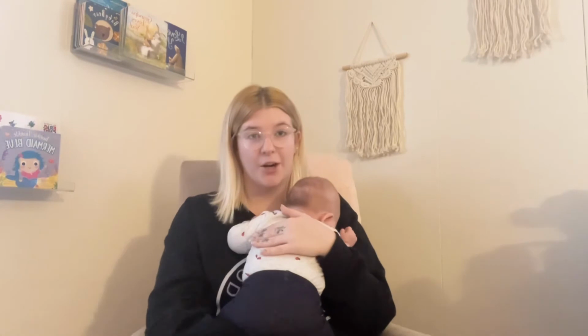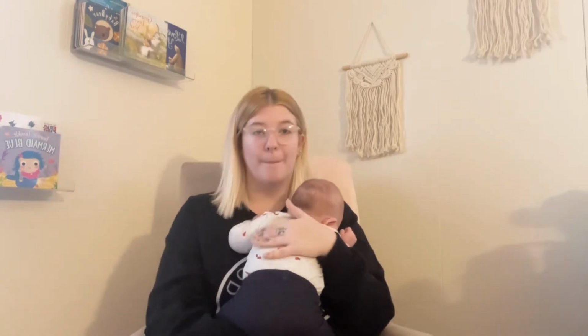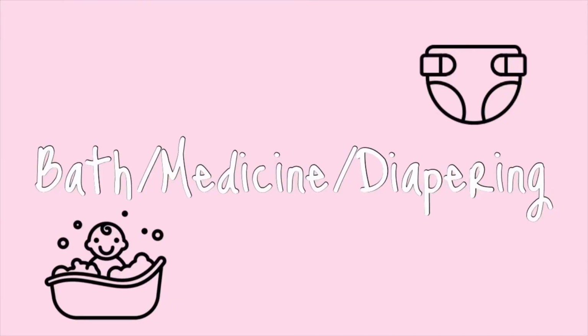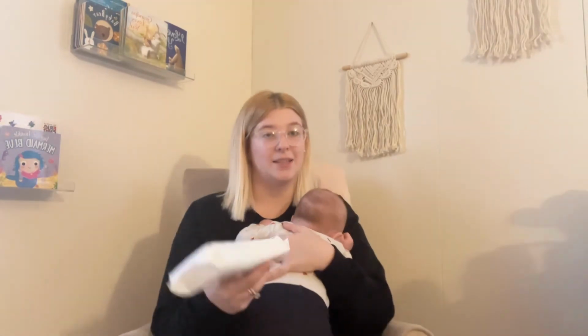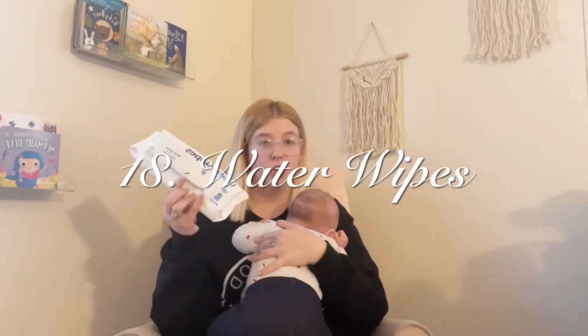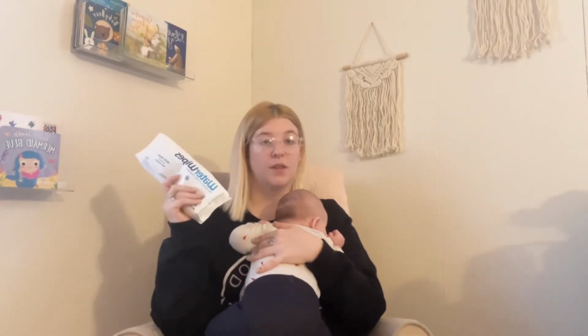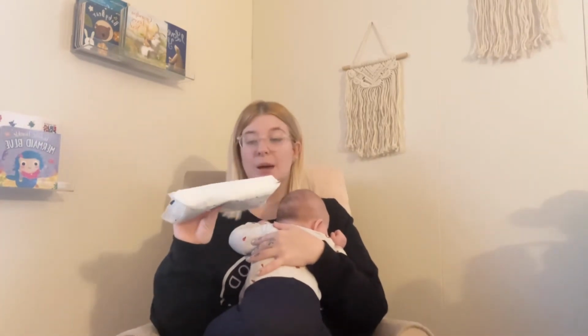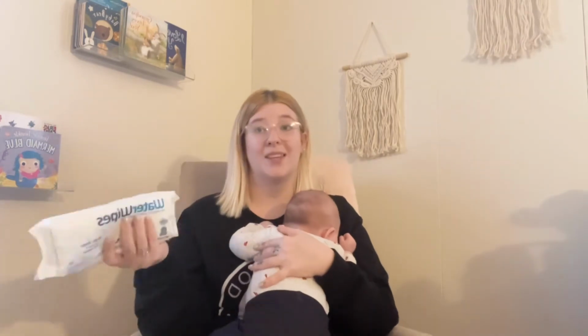The last category I'm going to talk about for our newborn must-haves is bath, medicine, and diapering. The first in that category is our wipes. We use the Water Wipes. I absolutely love these wipes. I have used them since she was an infant. Let me tell you, I cannot talk about these enough. These are my favorite wipes.